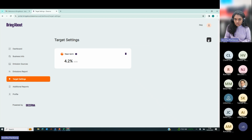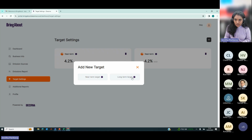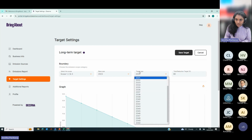I also set a near-term target for scope 3. You can also do it together as one, scope 1, 2, and 3. My target here I would set as 2032. So that's my near-term target set. Then I am also setting my long-term target. These tooltips give further explanation of what near-term or long-term targets mean. I'm setting a long-term target for all of my scope 1, 2, and 3 together, and I would like to set 2035 as my target here. The tool would allow you to set any target up to 2050.